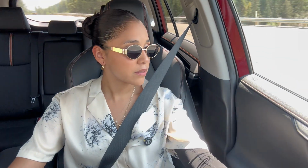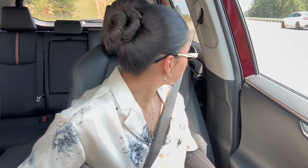So I went up a hill earlier. This one's a little bit much more steeper, and it took up the hill really nice. You can hear the engine. It's like pushing it, but it did very well. It's pushing it. All right. Engine is pretty loud. So that's 60. Yeah, RAV4s are not my cup of tea, guys.